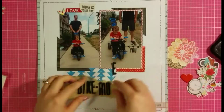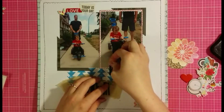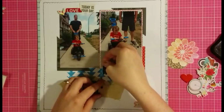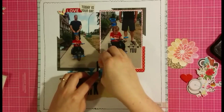I'm going to just make it a very, very simple and boring title and call it Bike Ride. I couldn't think of anything else. There was nothing super special about this day, so Bike Ride it was, and I think it fits. It works just fine for me. Not every title needs to be the most exciting title I've ever seen.